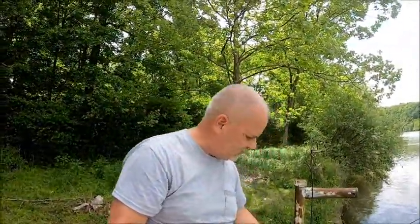Well, looks like I managed to catch me a little smallmouth, as you can see, but unfortunately it's not bass season yet. So I'm gonna throw this little guy back, he's too small anyway, but he sure was fun. He just jumped right out of the water right when I was pulling him out, got him right at the very end.